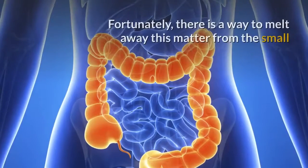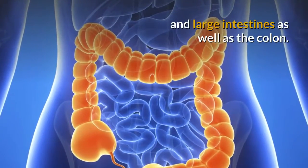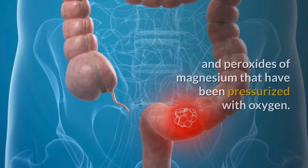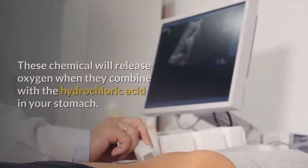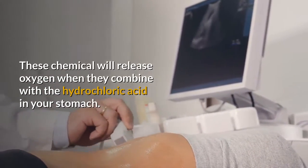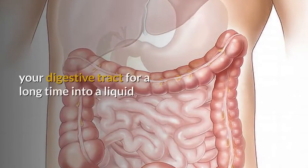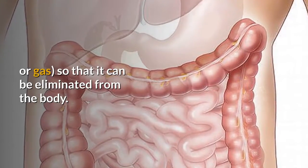colon. Fortunately, there is a way to melt away this matter from the small and large intestines as well as the colon. A good quality oxygen-based colon cleanser is one that consists of oxides and peroxides of magnesium that have been pressurized with oxygen. These chemicals will release oxygen when they combine with the hydrochloric acid in your stomach. This type of colon cleanser actually turns that impacted hard matter that has been lodged in your digestive tract for a long time into a liquid or gas so that it can be eliminated from the body.